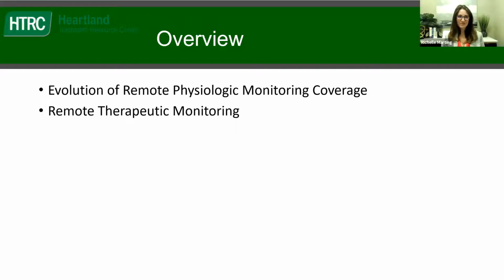Unless you happen to have dug through the 1,700-page Medicare physician fee schedule proposed rule for next year, you may not have heard the term remote therapeutic monitoring yet. It goes hand in hand with remote patient monitoring. We can expect it to be covered beginning January 1st of 2022, potentially, if these proposed rules get finalized.